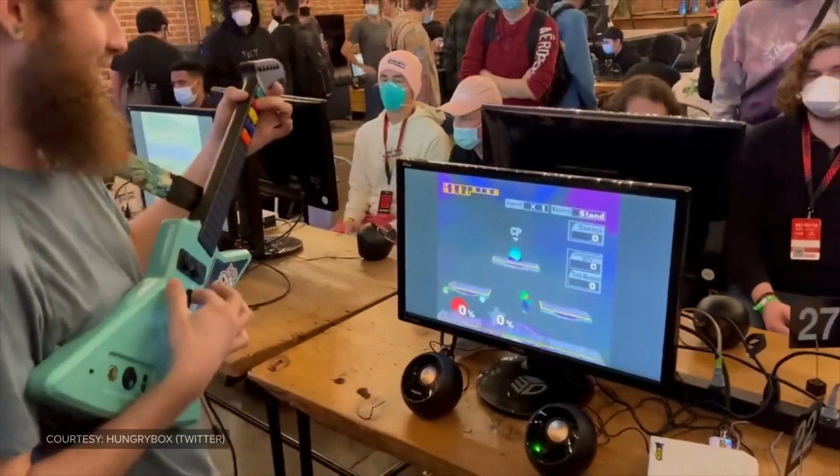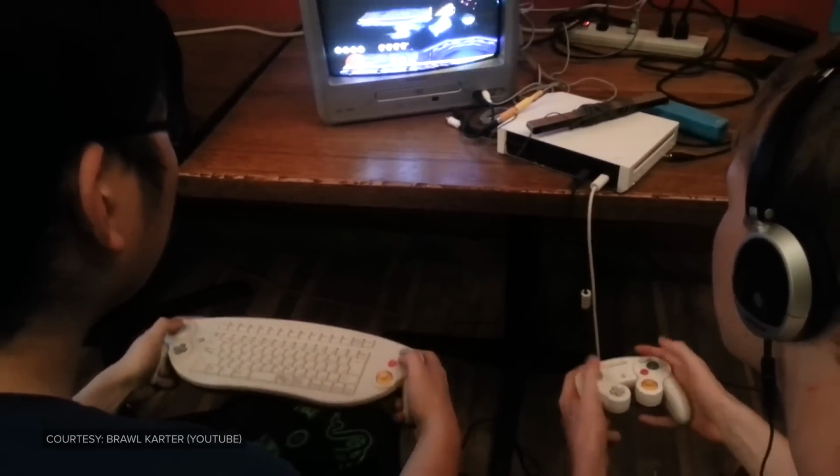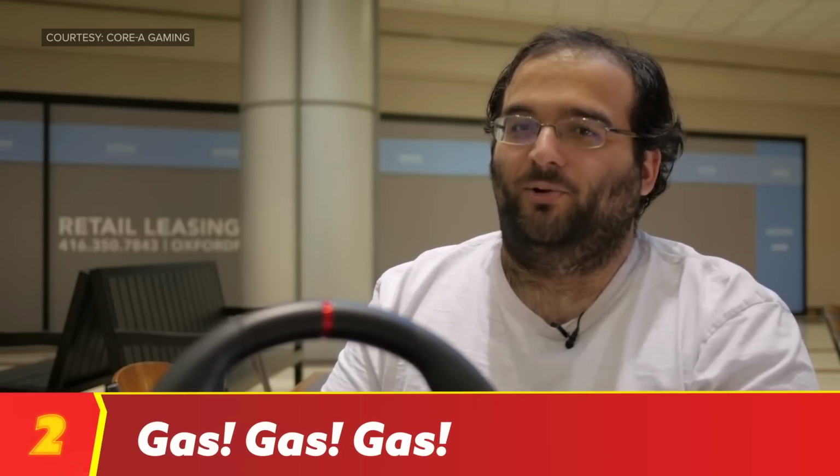There is no shortage of weird controllers within the FGC. From Guitar Hero's plastic axes to GameCube keyboards, players have used some pretty ridiculous peripherals to win. But have you ever seen anyone play Guilty Gear with a steering wheel? Probably not. So it all kind of started on our local Discord.